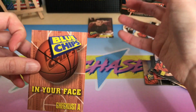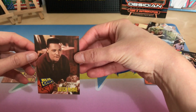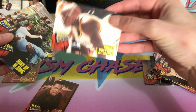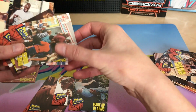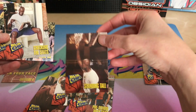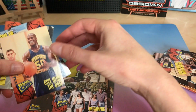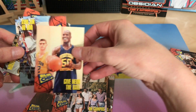And that's it. We didn't score any of the foil ones, unfortunately. Only one real decent Penny card, but we got a load of Shaq stuff, so I really can't complain. Got plenty to choose from to get framed up with the sweatshirt. I think this one might be my favourite, so I'll probably want this. I'll probably get a couple in, so one with the Western University.